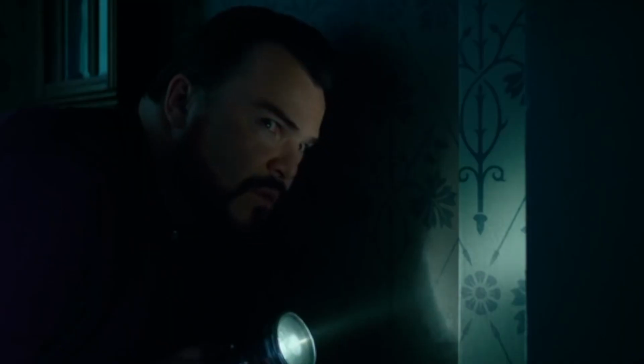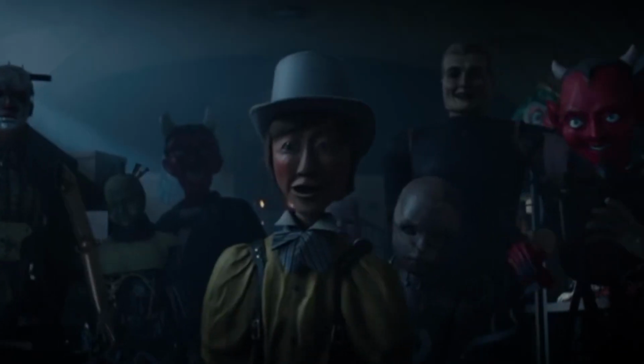A clock in the walls. We don't know what it does, but it is something horrible. Once the clock ends, so does the world. So Jonathan and Lewis are desperate to find where the clock is hidden.